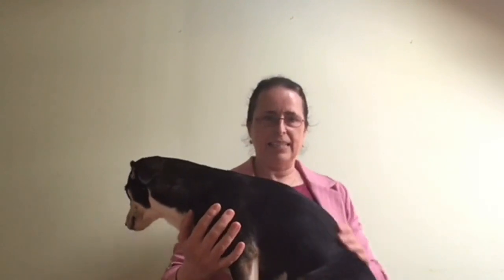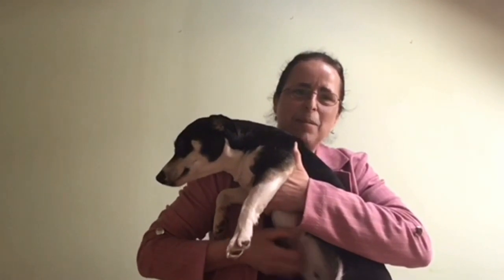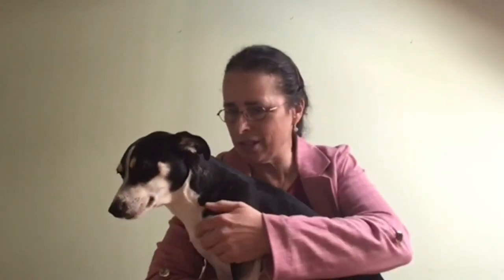Okay. And this is Tinka's back. A back. Tinka has got a black back. Her back is black. And this is her belly. And her belly is white. And she likes rubbing it. So her belly is white. Okay, Tinka, thank you very much. You are a nice girl.